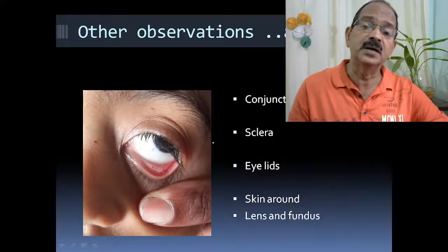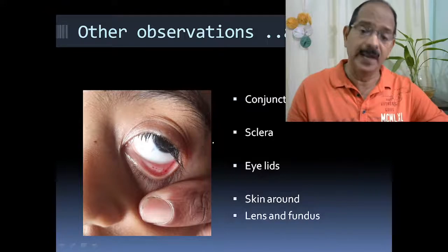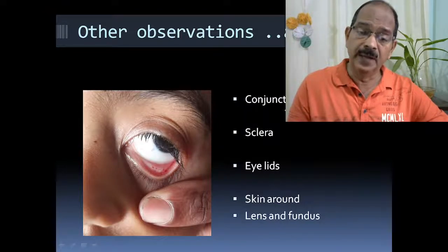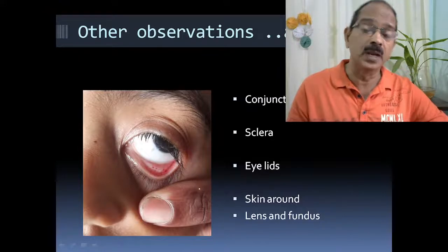You need to check all these areas so that something else may add on to this clinical finding, which will help in the diagnosis. What is obvious in this picture? You can have clues from the conjunctiva, from the sclera, from the eyelids and the skin around. And next to that, you can plan: I'll check the lens and the fundus, which in this context is so relevant.